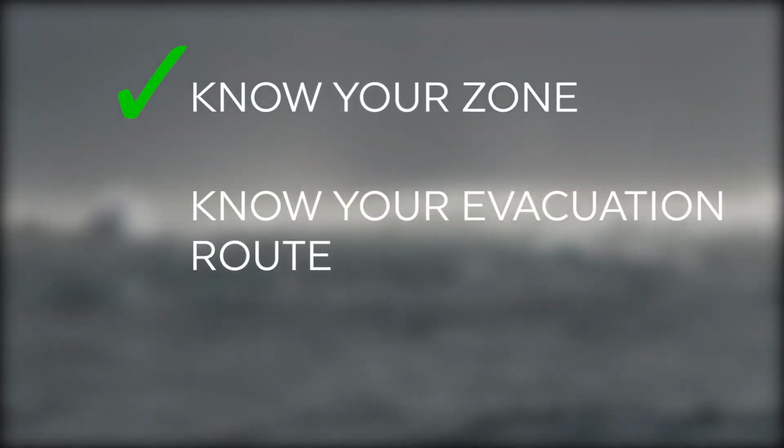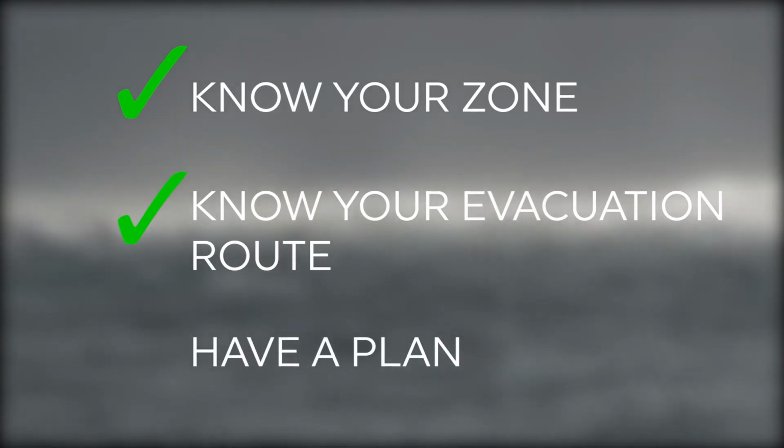If you live in a hurricane evacuation zone, it's imperative that you know your zone, number one, and know your evacuation route and have a plan for where you're going to go.